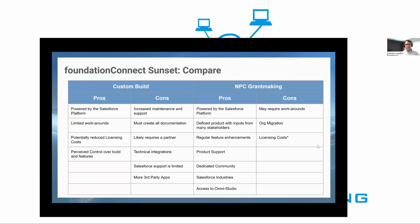So in either case, you really get the benefits of being in the core Salesforce platform, whether you're taking advantage of nonprofit cloud grant making or not. And in either case, it'll really reduce the amount of workarounds or gotchas that came along with Foundation Connect.